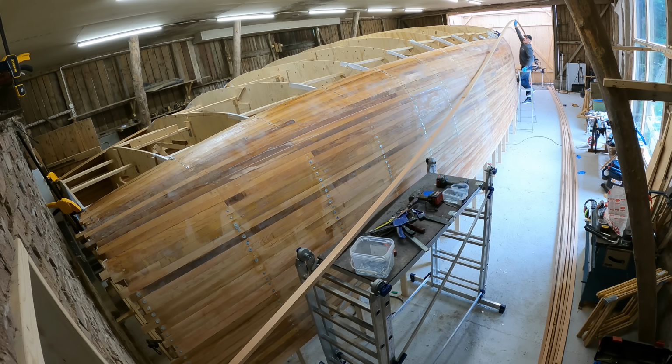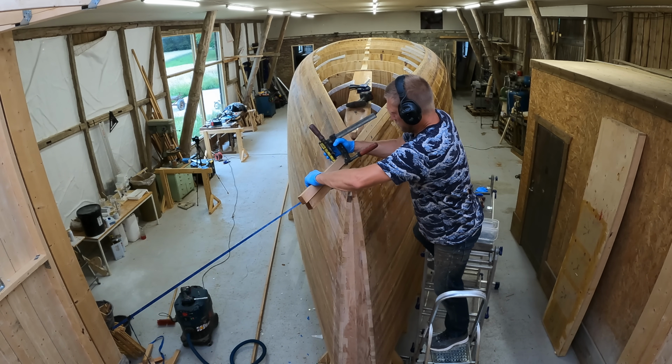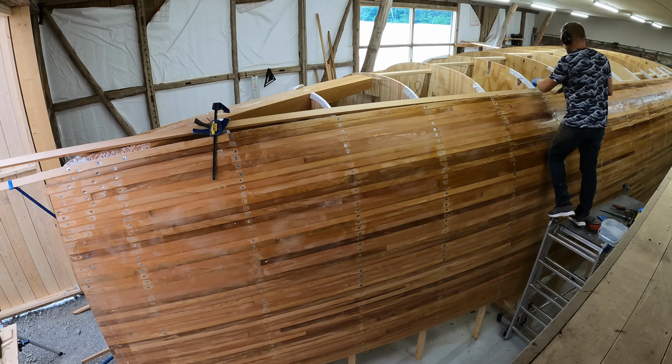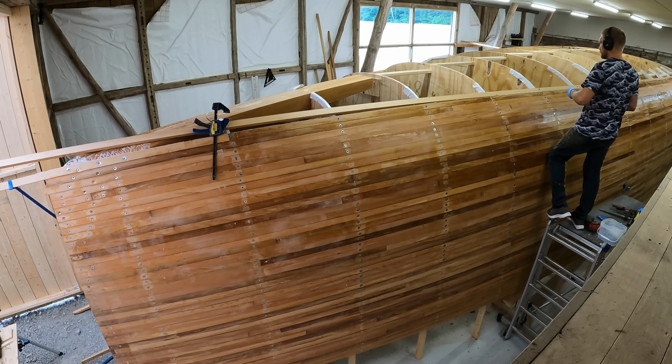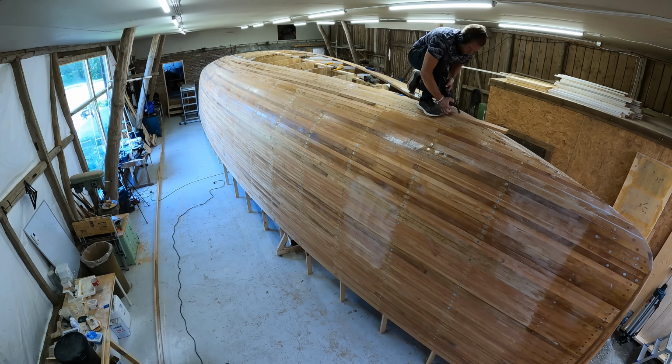Yeah, and then it was just pushing on. Planking for days, weeks, and months. So a lot of planking. We finally finished planking the hull in the beginning of September. And I think you remember that episode.